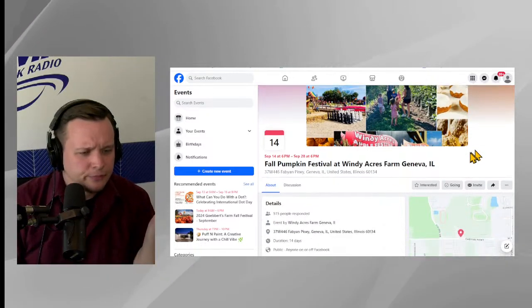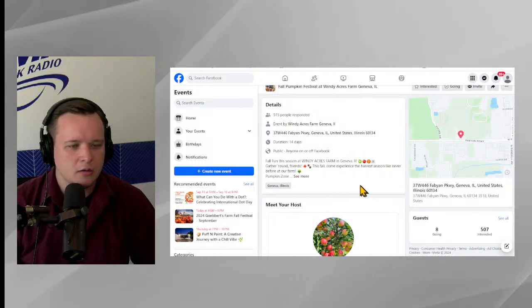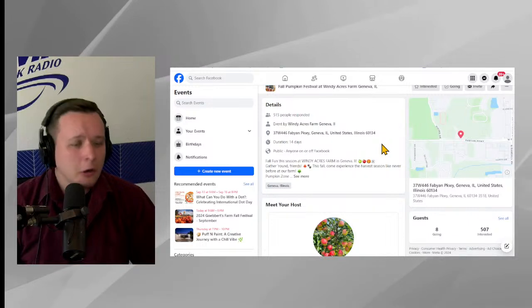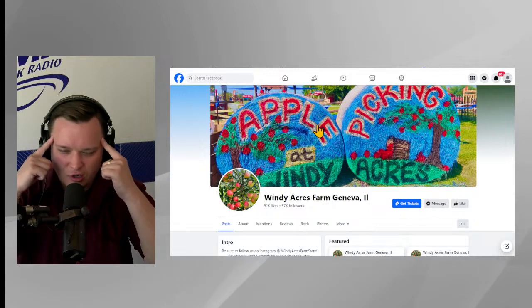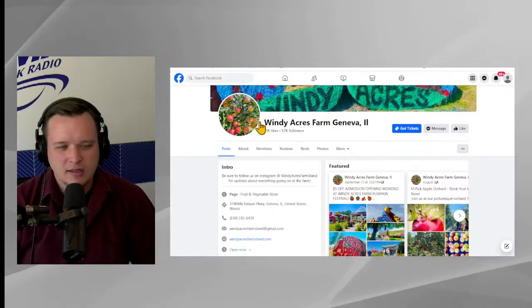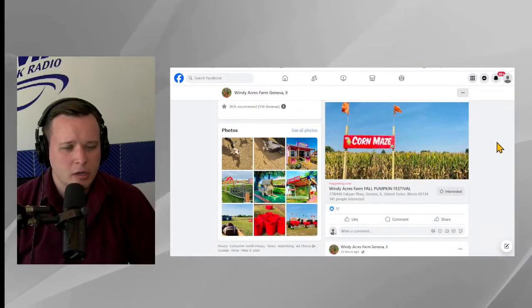Oh wait, okay. No, they were open before that. This is just kind of an announcement to get ready for the fall season here. So it's definitely a lot of fun. This is at Fabian Parkway in Geneva. This is Windy City, or Windy Acres Farm. I always see that Windy Acres, and I think Windy City Acres for some reason, just because I see the word windy, and I'm like, the Windy City of Chicago. This is in Geneva, and they're open now too. So definitely want to check it out.